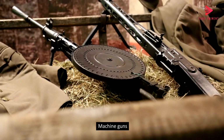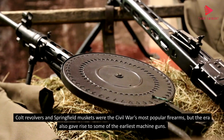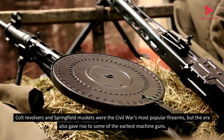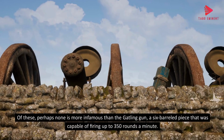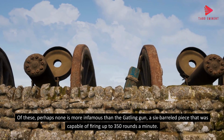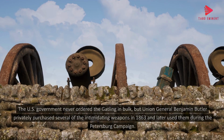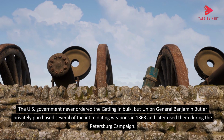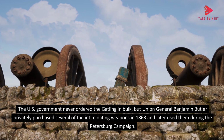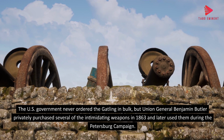Machine guns. Colt revolvers and Springfield muskets were the Civil War's most popular firearms, but the era also gave rise to some of the earliest machine guns. Of these, perhaps none is more infamous than the Gatling gun, a 6-barreled piece that was capable of firing up to 350 rounds a minute. The U.S. government never ordered the Gatling in bulk, but Union General Benjamin Butler privately purchased several of the intimidating weapons in 1863 and later used them during the Petersburg Campaign.